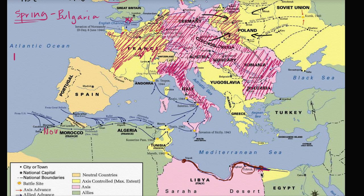Now you might have noticed something that I just drew. The supply lines in the North African campaign are very, very long, and that's part of the reason why, as one side starts to make progress and push into, let's say, as the Allies make progress and push into Libya, their supply lines get really long, and so the other side has an easier time resupplying. And then as the Axis pushes the Allies back into Egypt, well, then their supply lines get really long, and it makes it easier for the other side to resupply. And so North Africa is kind of defined by this constant back and forth.